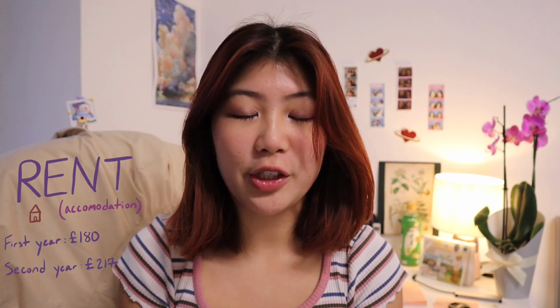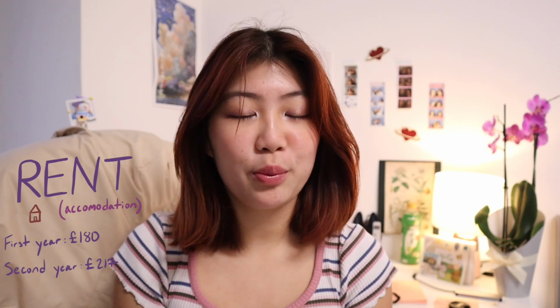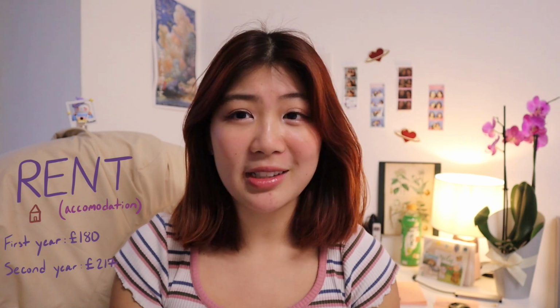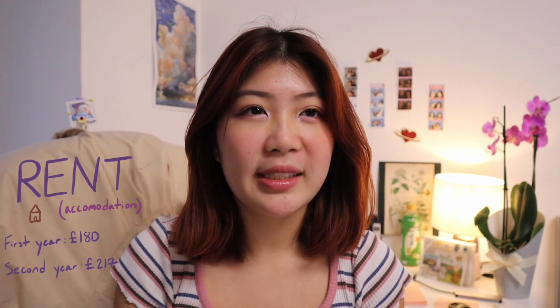So in my first year at UCL, I was in Campbell House East, which is a student accommodation. This is a self-catered accommodation and I paid about £180 a week. Now that I'm a second year, I have my own place and I pay £217 a week. The reason why it's quite a bit higher is because I have the biggest room in our flat right now. If we all paid evenly, not according to room sizes, it would be £185 per person. So getting a second year flat does not have to be more expensive than first year.